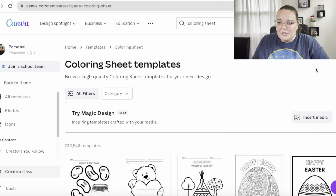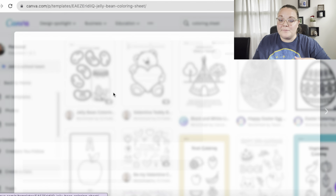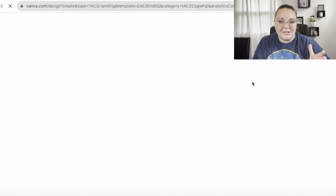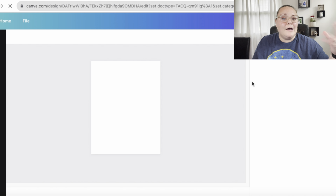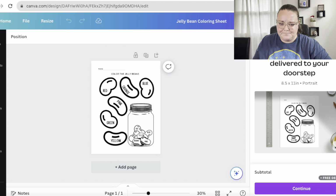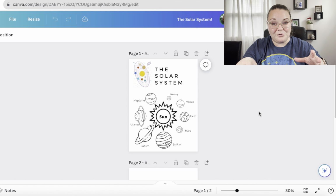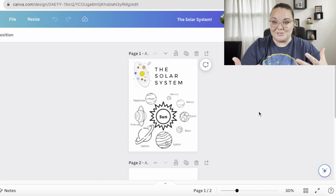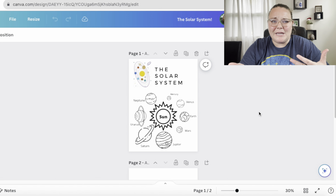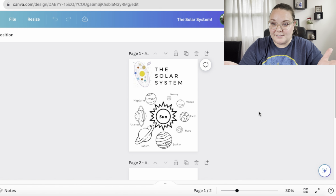But what we can do is select one of these worksheets here and customize it. Ultimately, at the end of the day, we're going to start completely over from scratch, and take the opportunity to make it our own. What I'm going to show you is my solar system coloring sheet that I made back in 2021. When I first created my TPT shop and was not taking it seriously, I had to create a free resource, and I thought, well, I'll just make a solar system coloring sheet.